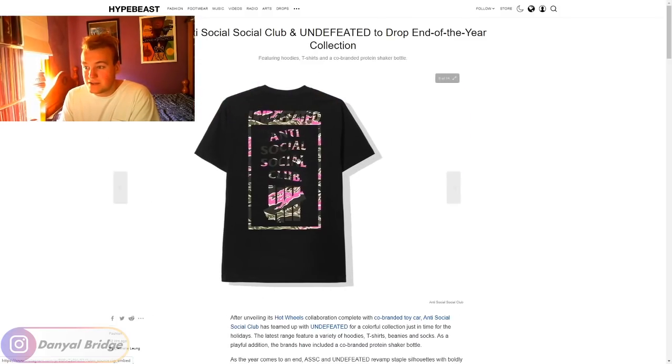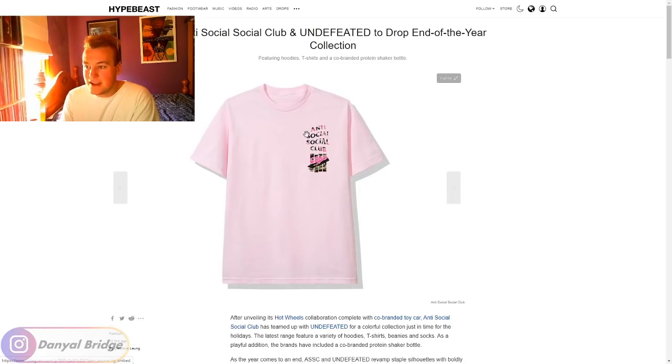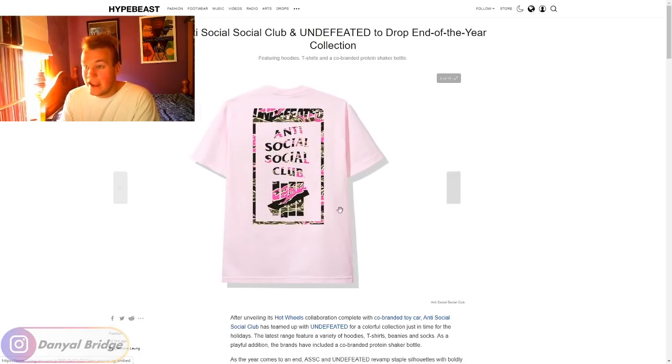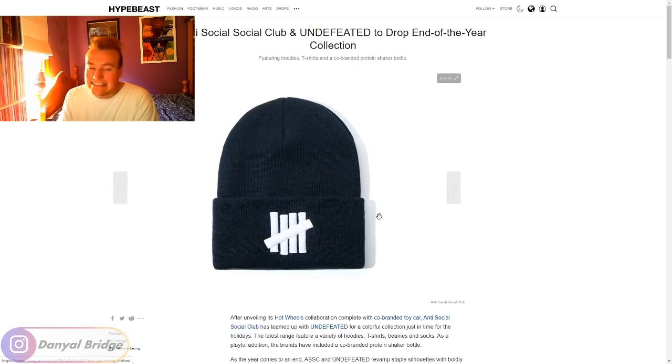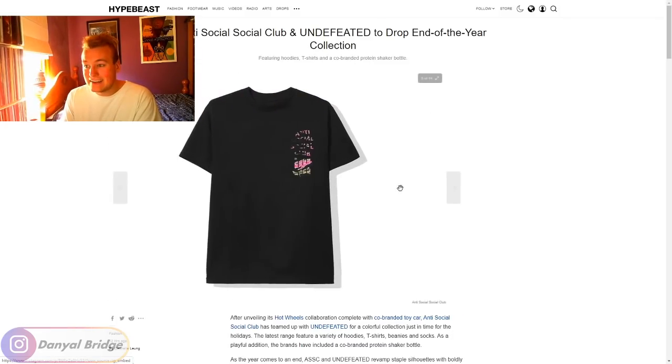It doesn't pop as much on the black shirt here. As you can see, it kind of blends with the black shirt. But when you pop it on like a pink canvas, it pops. You can notice it. It's really noticeable there. And same with on the back. It actually looks really good. Do they do it in a white? Because I think it could look really nice on a white shirt. Oh no. Okay, so we're getting two shirts in either pink or black.